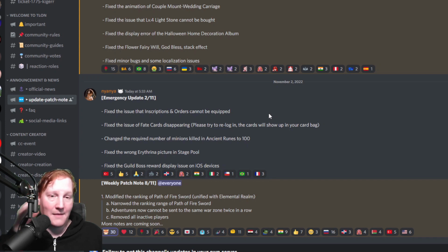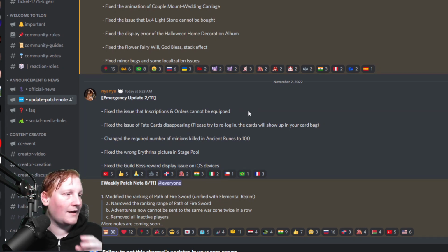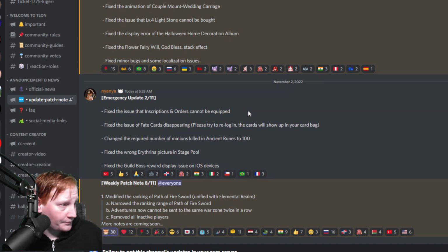Emergency update, this happened right now. Fixed the issue that inscriptions and orders cannot be equipped. Some people were having issues that when they went to swap them, or even when they logged in, it would just have them all unequipped and they could not equip. It would say level error or something. Now it's all handled. They jumped on that. This was reported, I believe, yesterday, and it immediately got fixed.